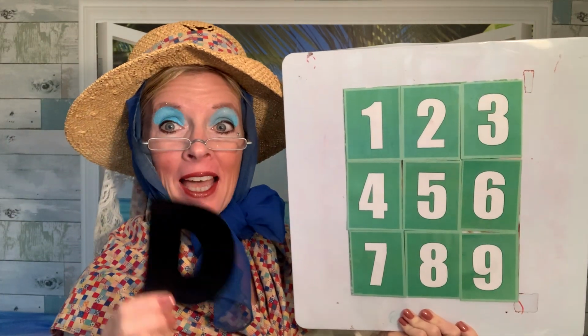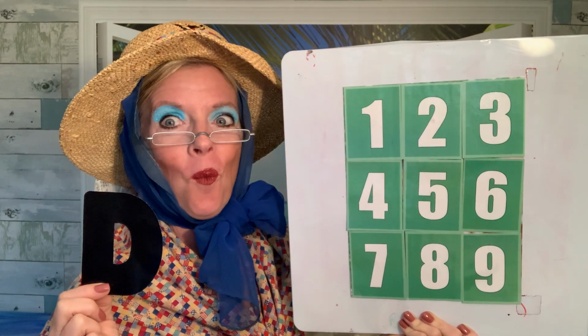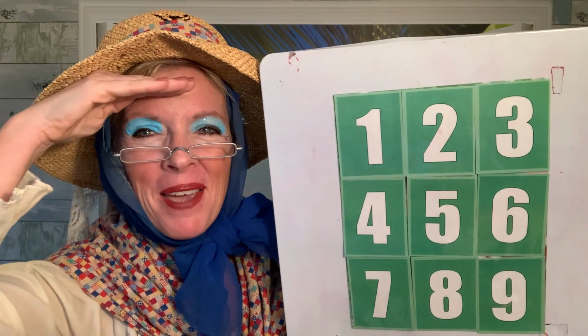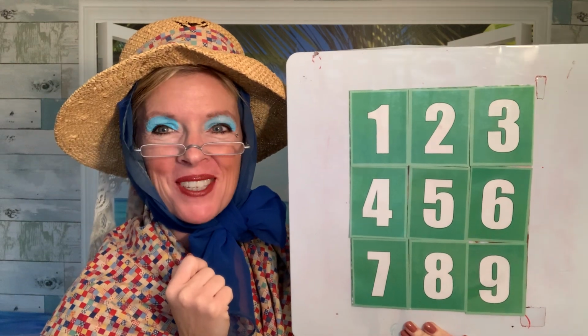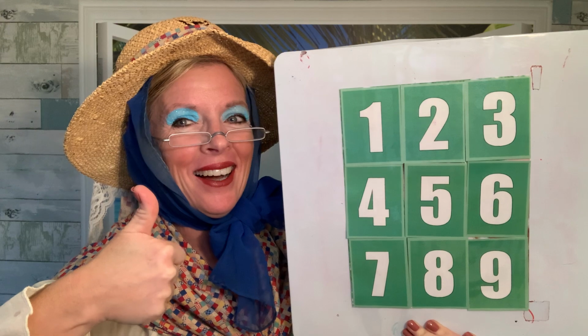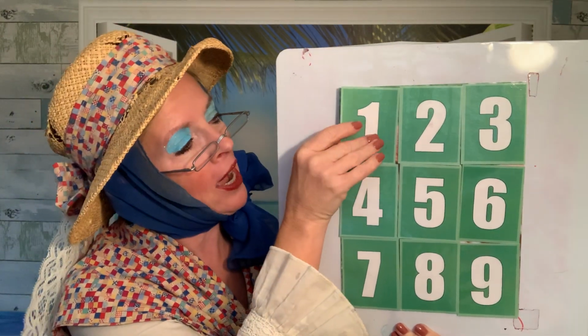Something that begins with the letter D. Let's see what it is. We'll take off 1 number at a time, and you peek, peek, peek, and see if you can figure out what's hiding behind the numbers. Are you ready? Thumbs up if you are. All right, let's go. Take off the number 1. Say 1.